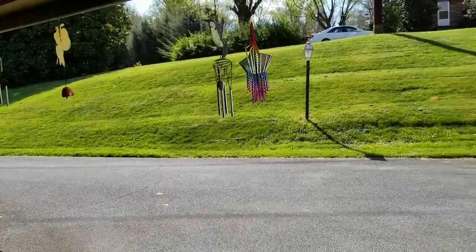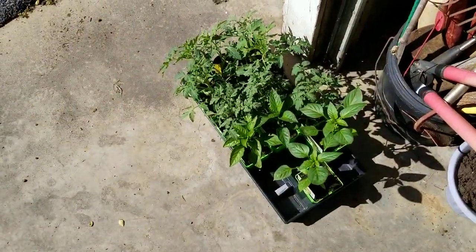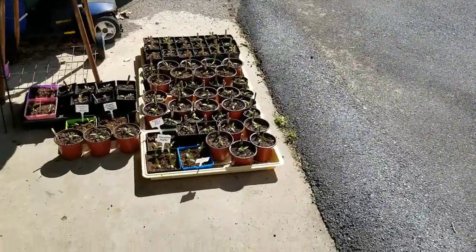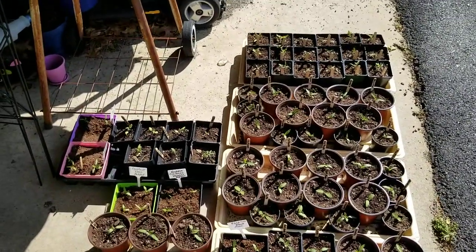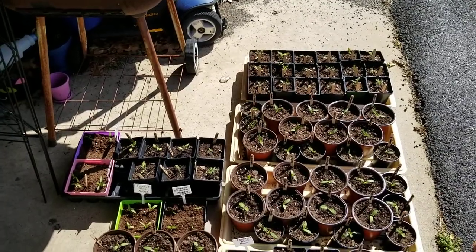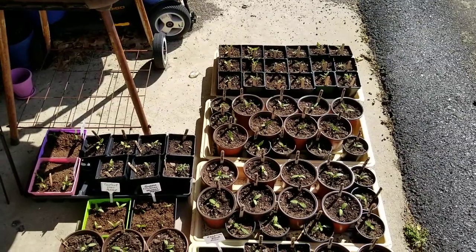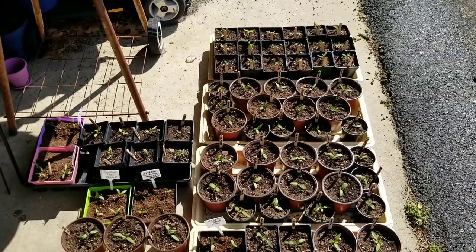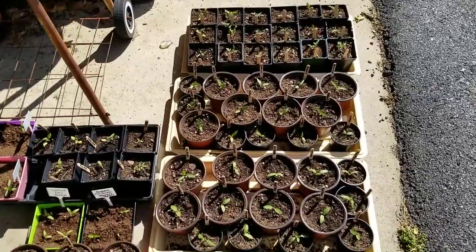It's a nice day, but it's windy. There's those I got from the garden center. I just put everything out over here. Most of them are looking pretty good, except the ones over in that first soil I tried to use. They're a little bit yellowish from too much fertilizer, I imagine. But everybody seems to look pretty perky.